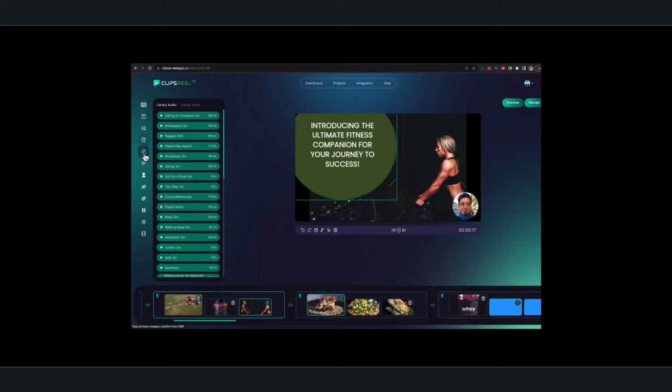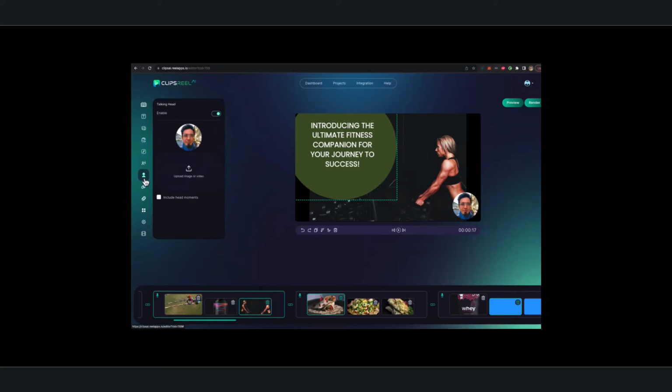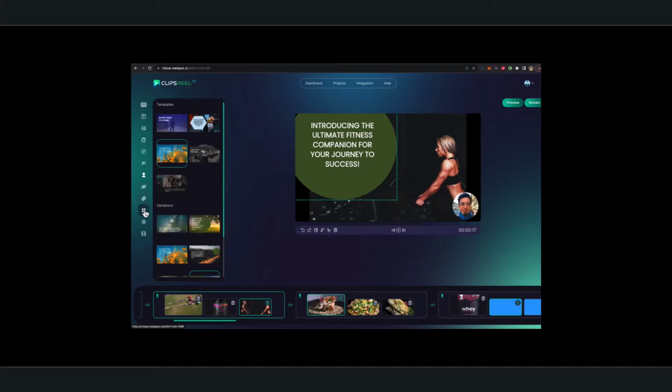Full customization. You can add background music. You can add text to speech using AI in multiple different languages and accents. You can upload your own voiceover. You can upload your talking head picture that would be added here as a talking head. You can enable or disable head movements if you want. You can change between the transitions, the animations, and you can also change the template layout and style.